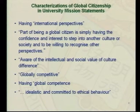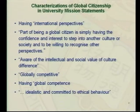So we have international perspectives. Now, these in quotes are directly taken from mission statements. You might recognize some of them. Being a global citizen is having confidence and interest to step into another culture and be willing to recognize other perspectives. It's awareness of the value of cultural difference.